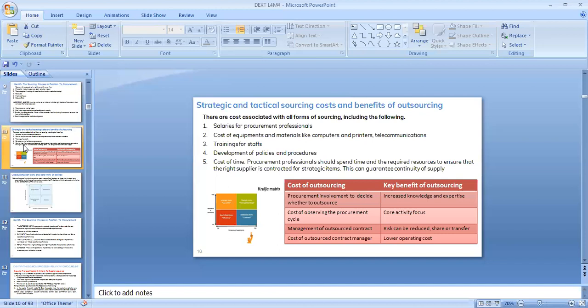Likewise, I've not heard. So it becomes non-critical because each time you get in there, you can find it. Then we have what is called the leverage. The leverage items are the items with high profit impact, but yet low supply risk. Those are the leverage items.